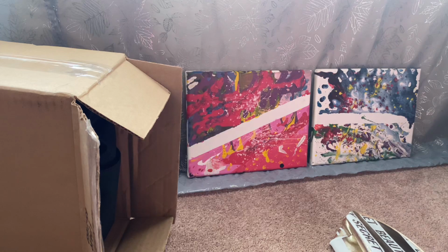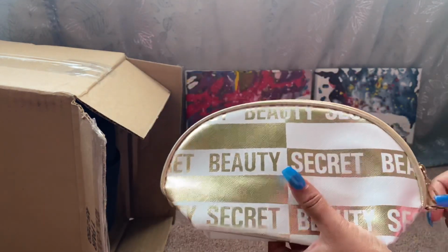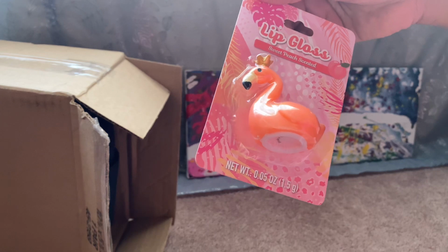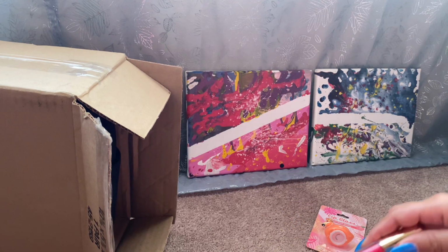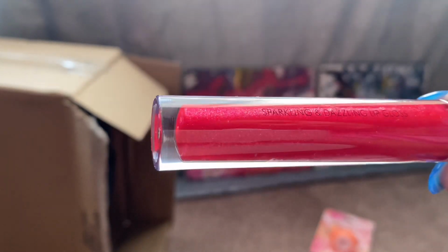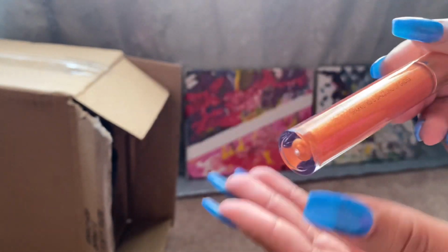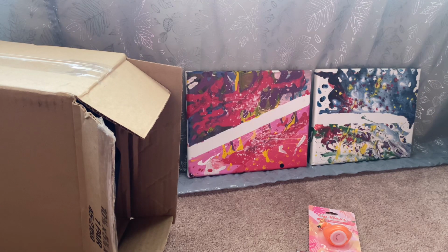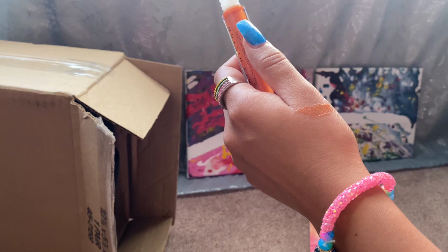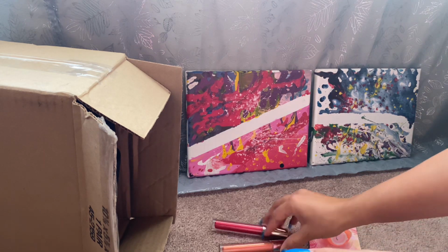Aww. Look at this little bag. Beauty Secret? Oh my goodness. Oh, how cute. A little lip gloss. Flamingo lip gloss. Oh my word. This is such a beautiful color. Can you guys see? And it has a shimmer. I'm totally gonna wear this. I do like bright colors, and the nude colors, Paris Hilton lip gloss. They smell so good. Let me see. Oh, a peachy color. Thank you, Maribel. So cute.